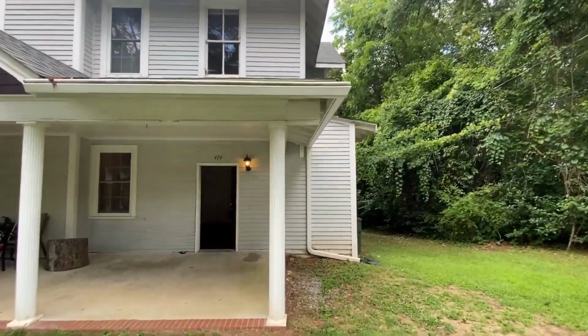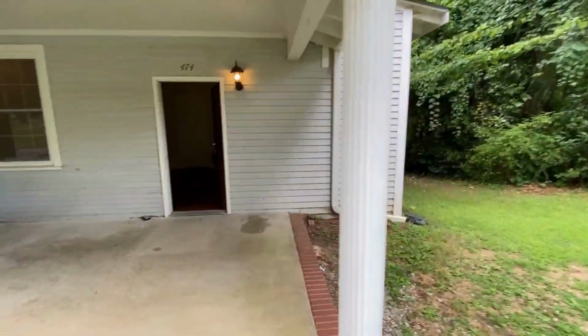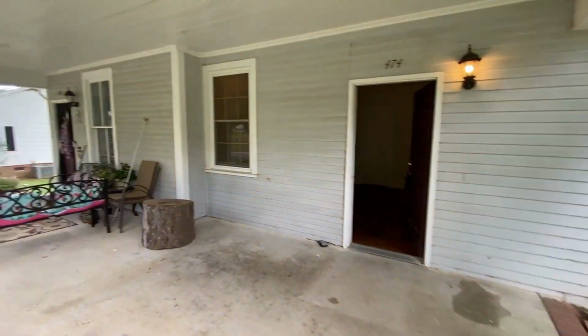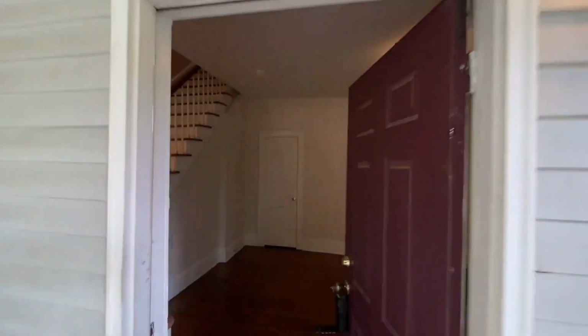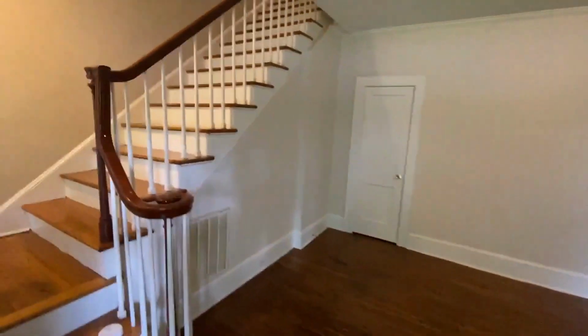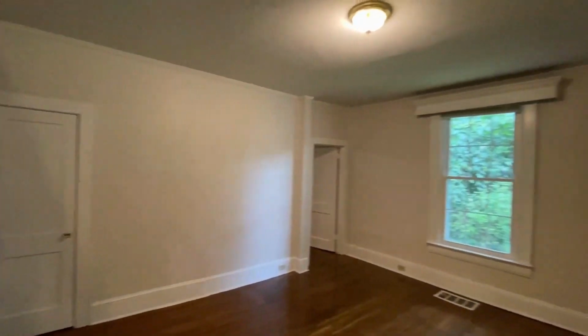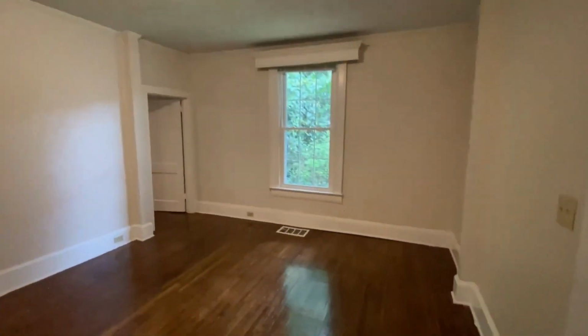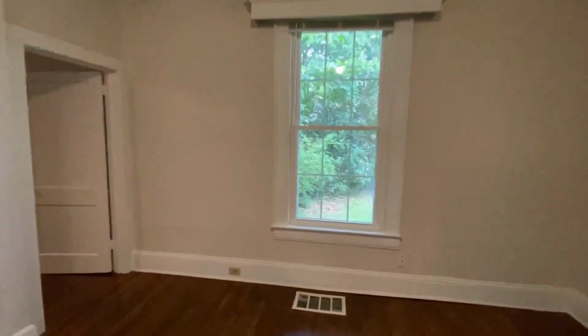This is a two-bedroom, two-bath duplex in Concord, North Carolina. Let's go inside and take a look. As we enter the unit, we are welcomed by an elegant staircase, neutral colors, gleaming floors. This is a living room area.